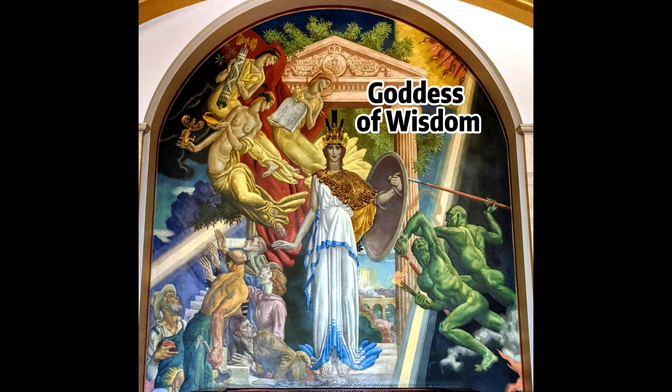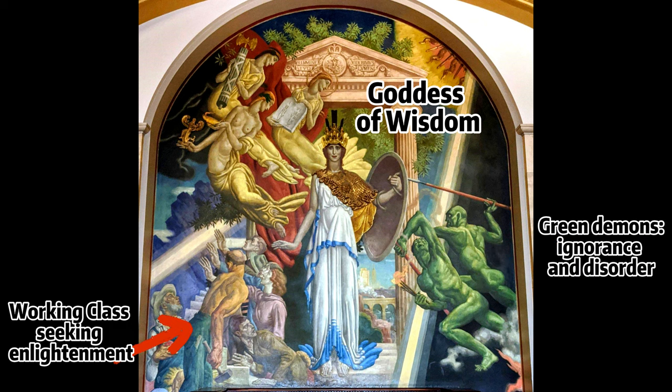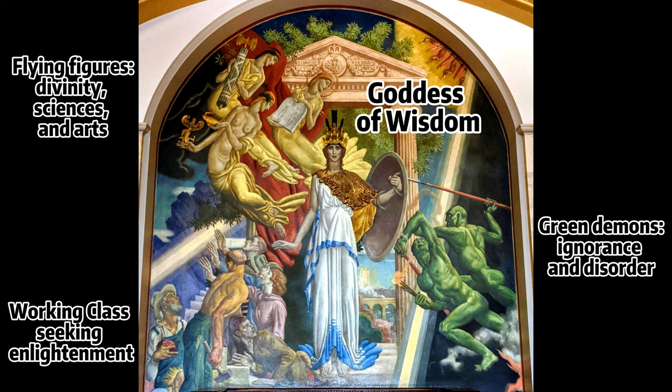The goddess of wisdom fends off green demonic figures representing ignorance and disorder. Below is a group symbolic of the working class seeking enlightenment, representing agriculture, industry, and intellectual endeavor. And if you look really carefully, you can find the skyline of Lower Manhattan behind the figure of Athena.